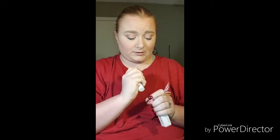There we go. So, my thoughts so far is that is an amazing foundation. It has covered everything, even these kind of like dark spots on the side of my face, the redness in my face. It has allowed me to do my makeup like I normally do with my full coverage liquid foundations. So far, Dermablend Camo powder foundation is getting 2 thumbs up from me.